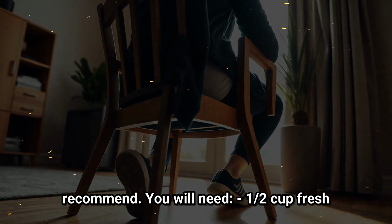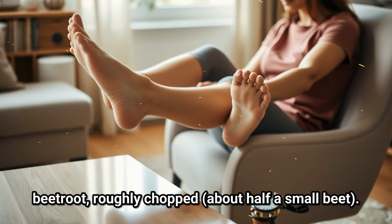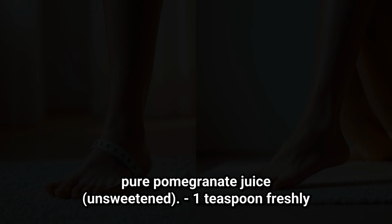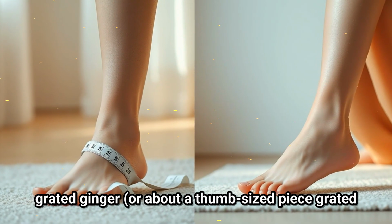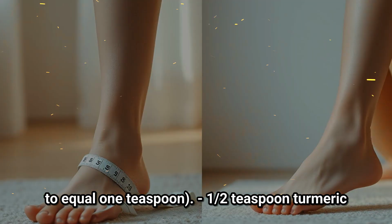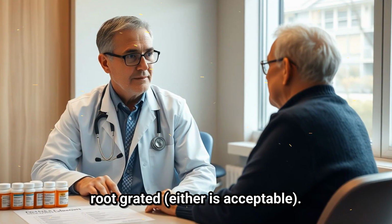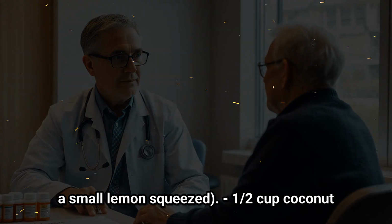You will need 1/2 cup fresh beetroot, roughly chopped, about half a small beet. 1 tablespoon pomegranate seeds or 1 tablespoon pure pomegranate juice, unsweetened. 1 teaspoon freshly grated ginger, or about a thumb-sized piece grated to equal 1 teaspoon. 1/2 teaspoon turmeric powder, or a 1-inch piece of fresh turmeric root grated, either is acceptable. 1 teaspoon fresh lemon juice, about half a small lemon squeezed.